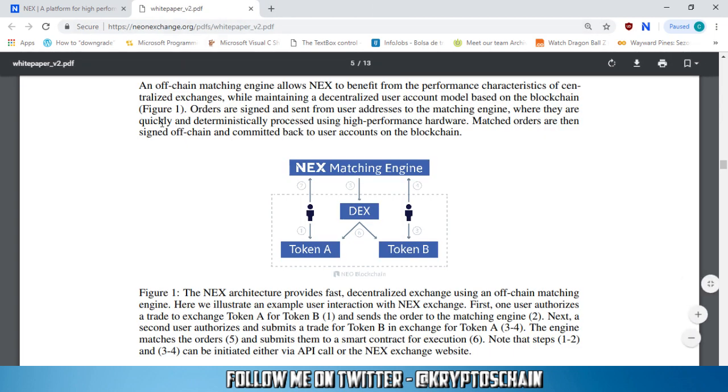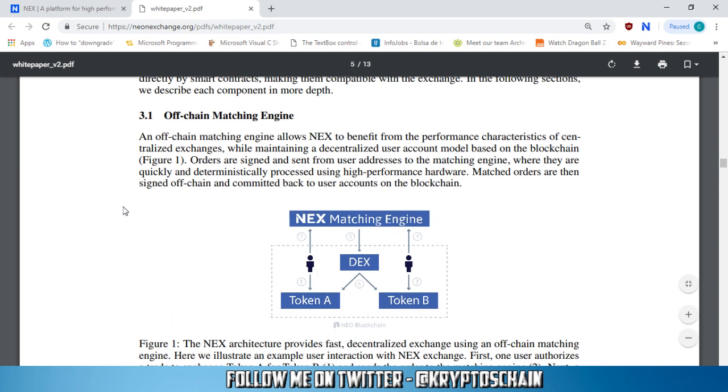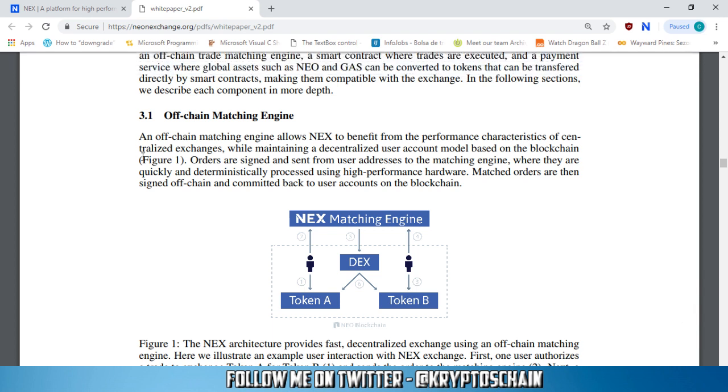And now if we look at their white paper, one of the interesting parts that I wanted to talk to you guys about first is the off-chain matching engine, which is quite unique when it comes to decentralized exchanges. An off-chain matching engine allows NEX to benefit from the performance characteristics of centralized exchanges while maintaining a decentralized user account model based on the blockchain.